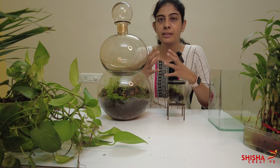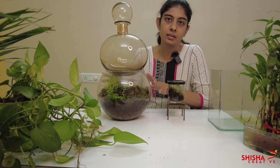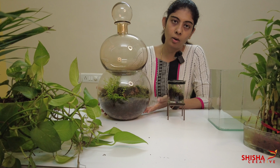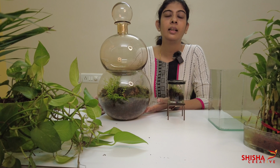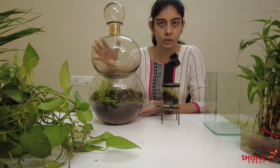So what happens inside this ecosystem? When we plant the plants and pour water, the water goes down to the level where the gravel is, and then there is the transpiration that is happening. That is the evaporation and the condensation if it is a closed terrarium.